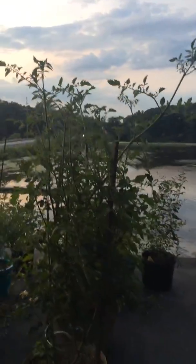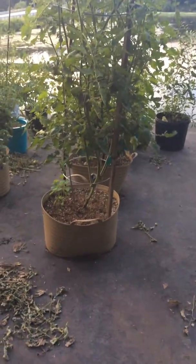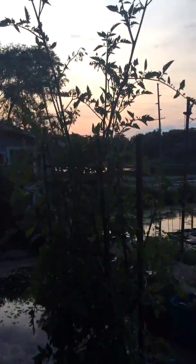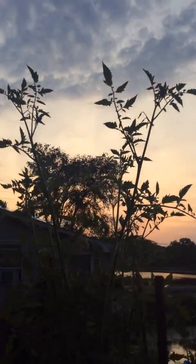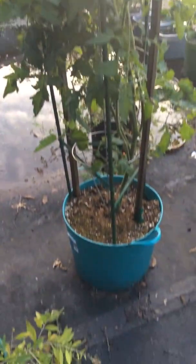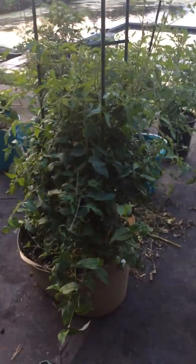Here's one of my black cherry tomatoes. It's growing in an 11-gallon pot. Got another black cherry right here. Getting pretty tall. It's in a 7-gallon pot. Some green zebra.